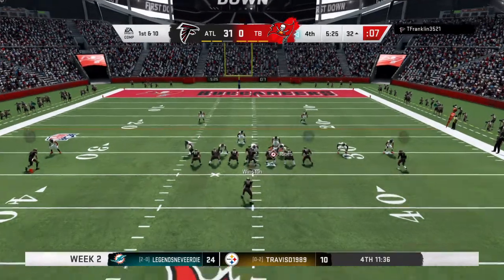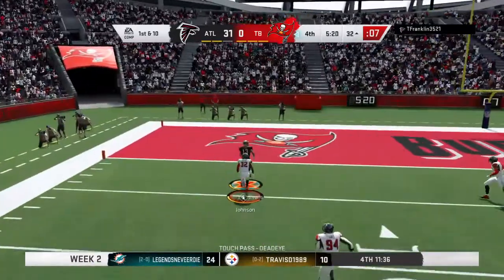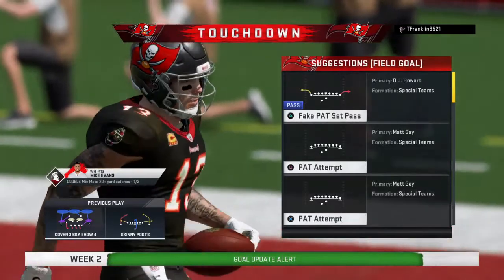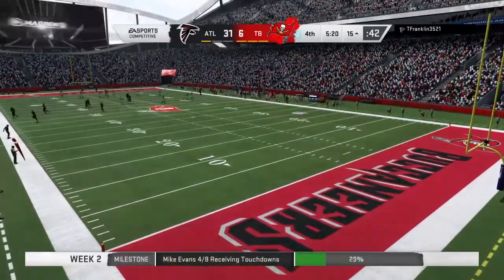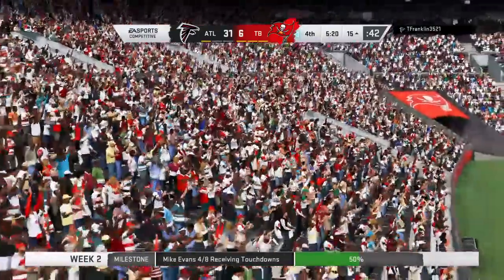To throw, Winston. This is caught. And he's into the end zone. Touchdown, Buccaneers. Mike Evans, his 4th touchdown on the year. And the Bucs are able to close the gap just a bit.